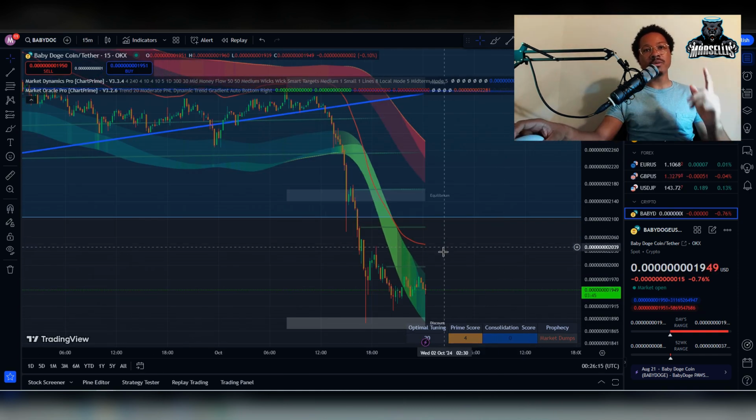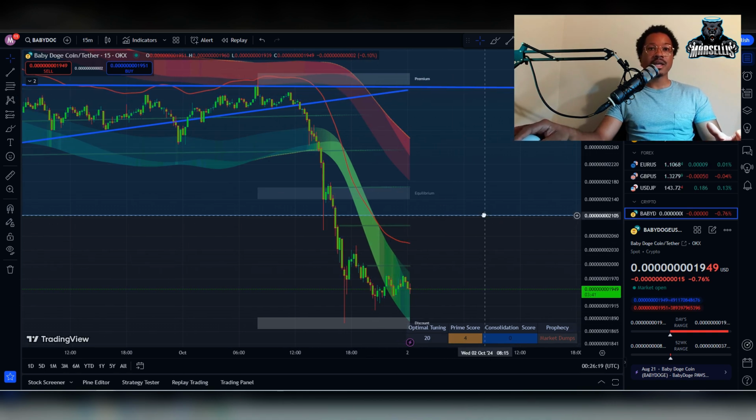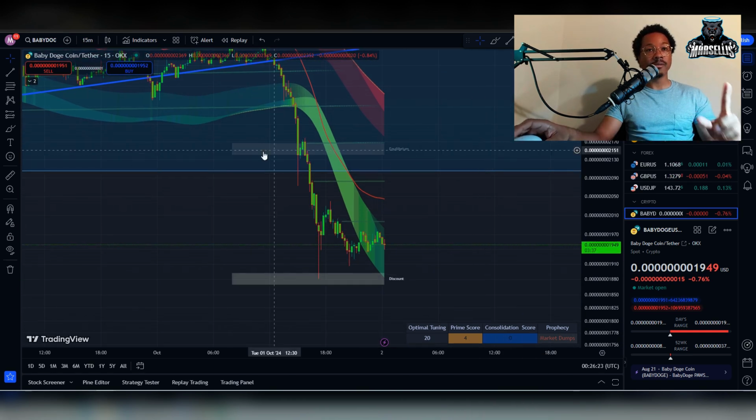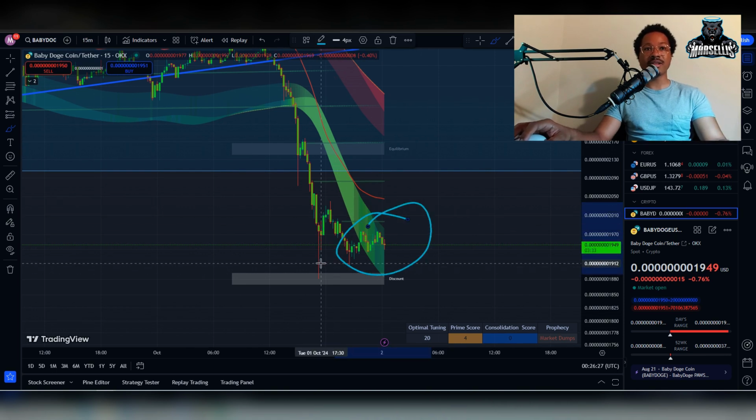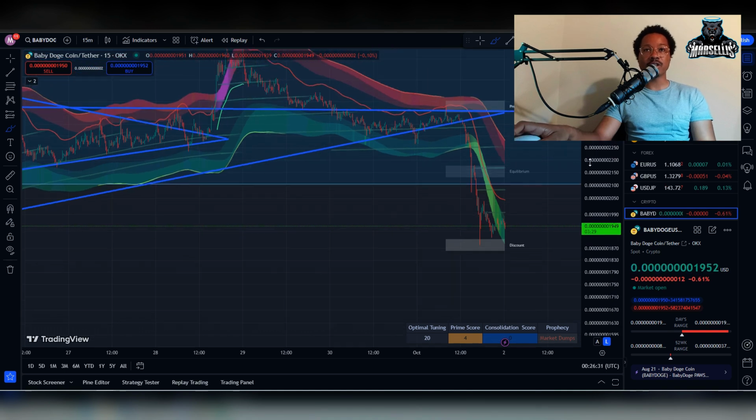Now, we are at the bottom here of the momentum wave band, that support momentum wave band. That is typically where you want to see it right before a pump. You want to see these levels where we're touching the momentum wave bands. This is where momentum is going to be pretty much starting back up. That's why they call it a discount price point.